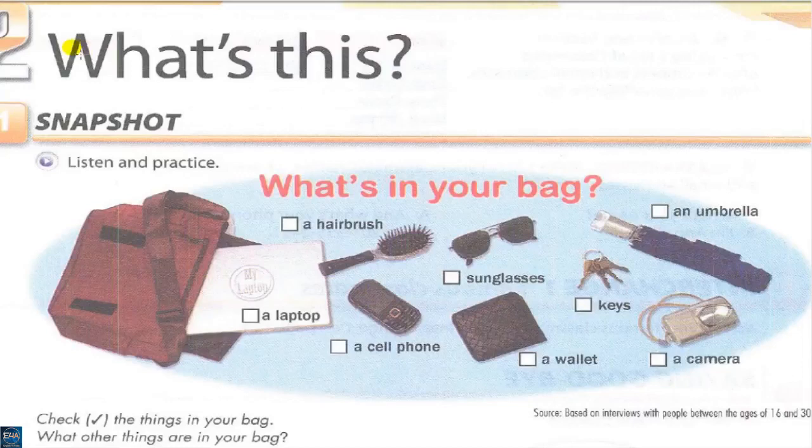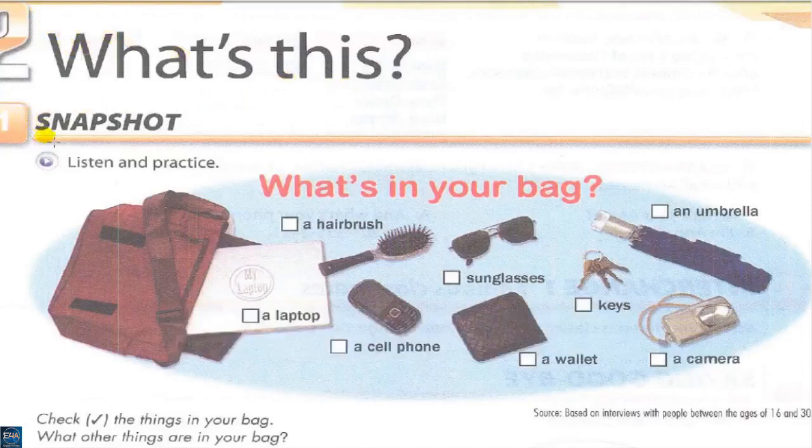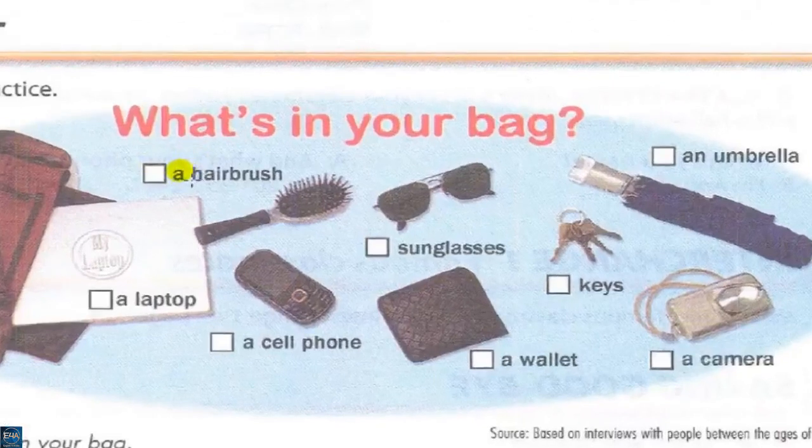Unit 2. What's this? Exercise 1. Listen and practice. Listen and repeat. Page 8, Exercise 1. Snapshot. What's in your bag? Listen and practice. A hairbrush. Sunglasses. Keys. An umbrella. A laptop. A cell phone. A wallet. A camera.